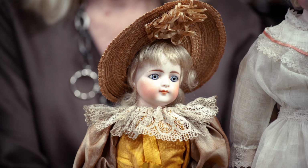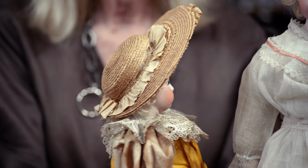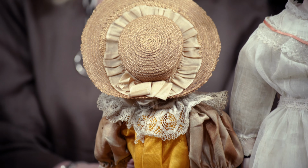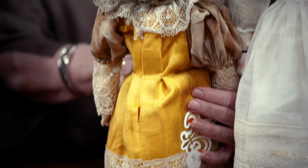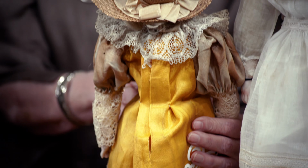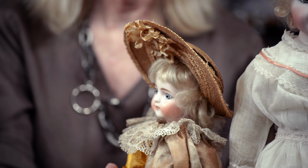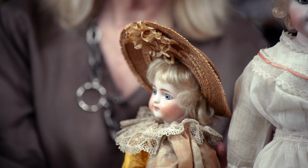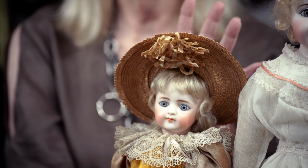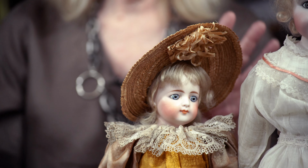I'm going to just take a minute and spin her around because I want you to see, we were just looking at hats. And look at the back of her hat. Is that beautiful? So here was a hat that has beautiful work on the front. Then the back, however, is woven, but it's plain. Remember I was talking about how the French dolls would have been really lavishly finished all the way around. This one just has some very simple pleats, but not the lavish flowers and ribbons and streamers like the French would have. Beautiful doll, however. Love these early Simon and Halbig dolls.